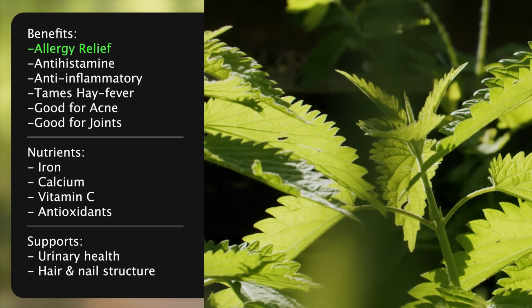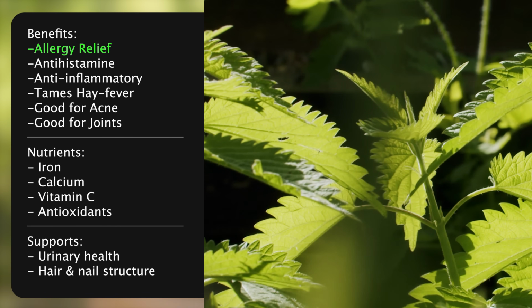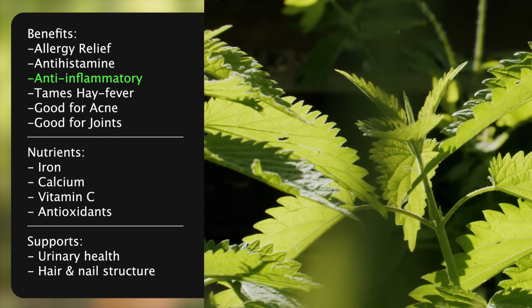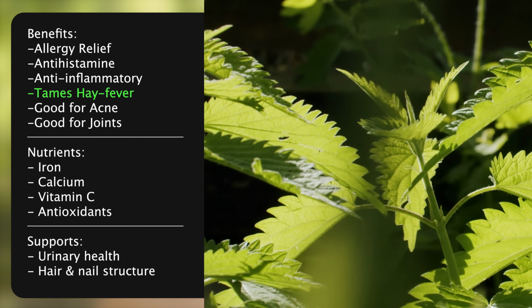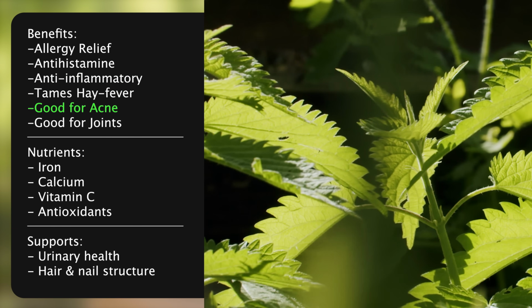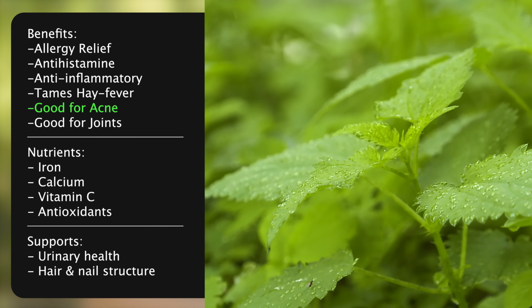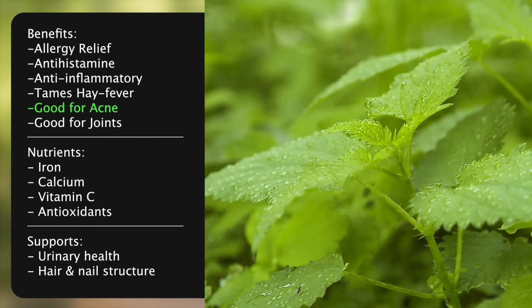That comes with some remarkable health benefits, such as allergy relief that we've spoken about. Nettles are a natural antihistamine and anti-inflammatory. Nettles help to tame hay fever. Second, it's great for treating acne. The anti-inflammatory and astringent properties can calm red, inflamed skin.